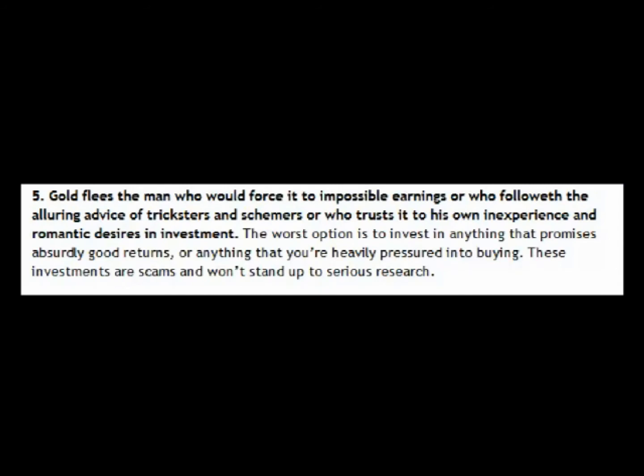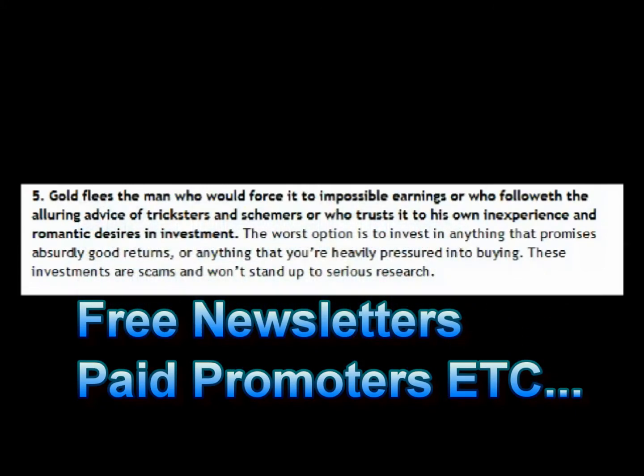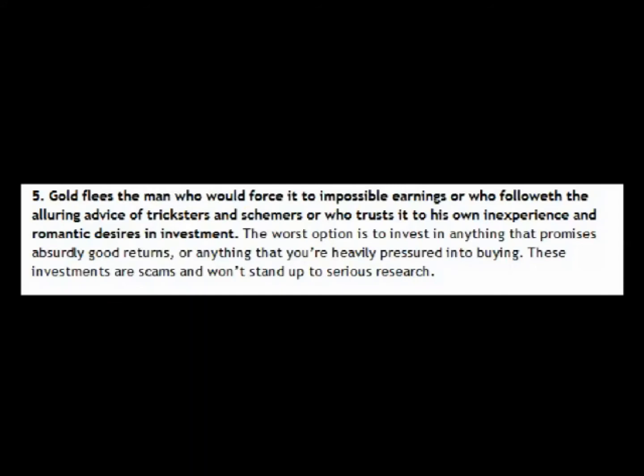This is the fifth law of gold. As stated in the book, The Richest Man in Babylon by George Clason, gold flees the man who would force it to impossible earnings, or who followeth the alluring advice of tricksters and schemers, or who trusts it to his own inexperience and romantic desires in investment. And I can just say, guys, look at the chart of VLNX. Don't be a victim again to this kind of stuff. It happens all the time.